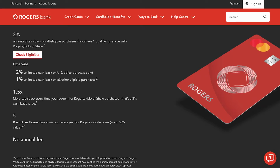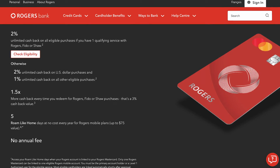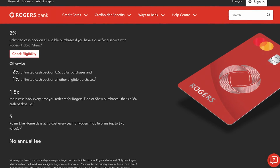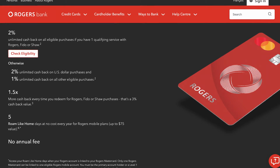But alright, with all that said, let's get right into how this card works. Now, for those who qualify for the higher rates, and we'll talk about how you qualify in a minute, you will get 2% cash back on every purchase that you make with the card, and as long as you redeem it for certain things, that'll go up by 1.5 times, which means that you're essentially getting 3% cash back on everything. Now, for everyone else who don't qualify for those higher rates, you will get 2% cash back on any purchases made in US dollar and 1% cash back on all other purchases.